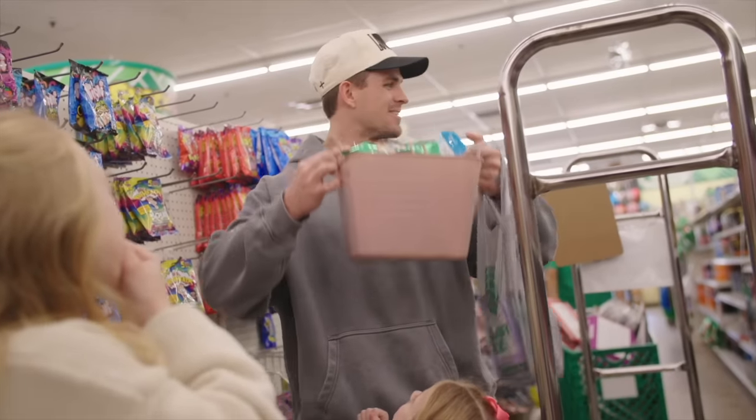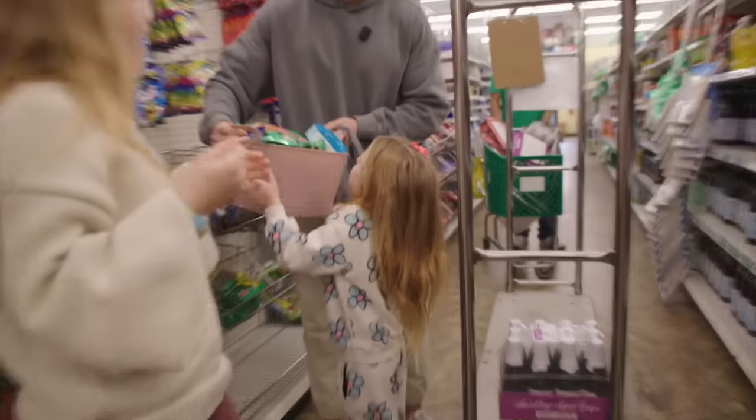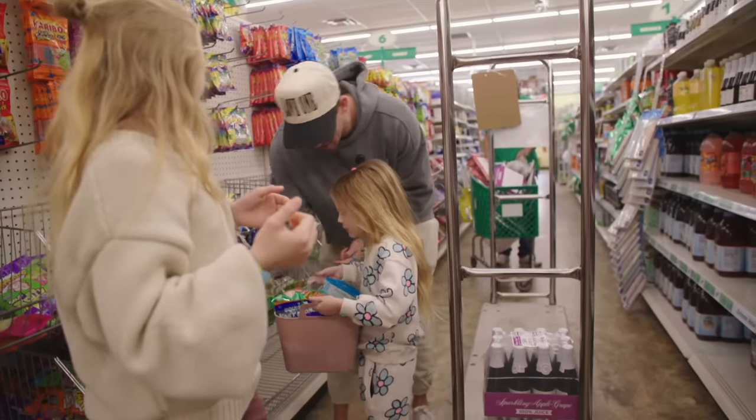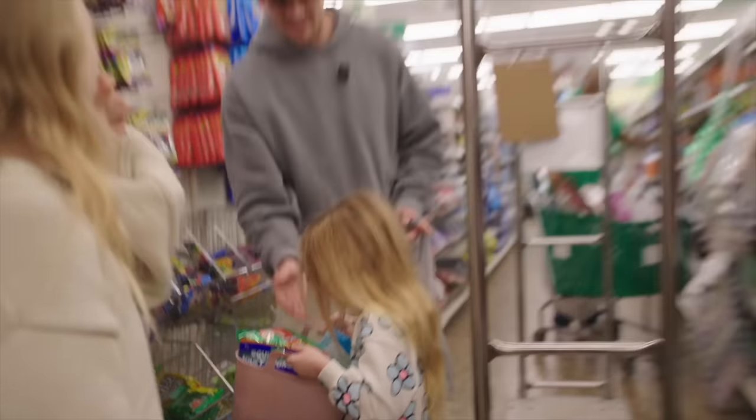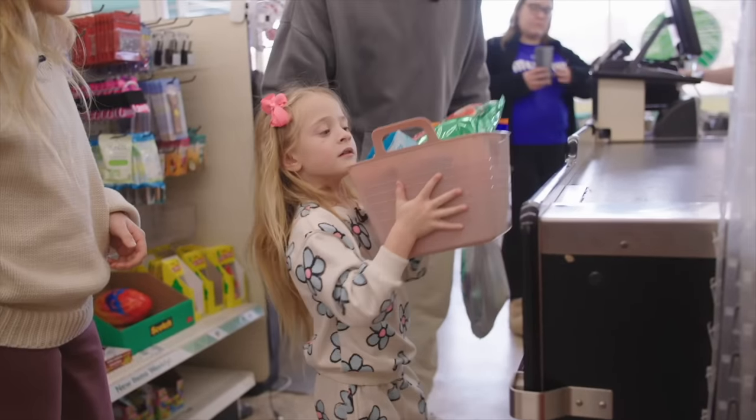This thing is weighing probably 1.5 pounds. It's heavy for you, but it's heavy for her. That's all that matters. Okay, you ready to go check out? Hey, remember, don't drop it on the way to check out or you lose everything, okay? Okay, let's go check it out. Yummy. I put it up there and you got it.